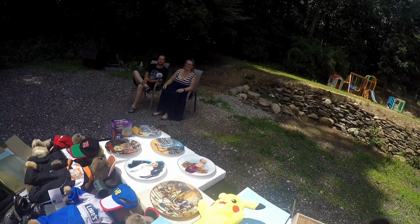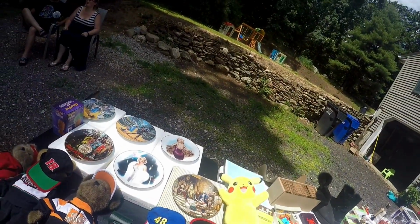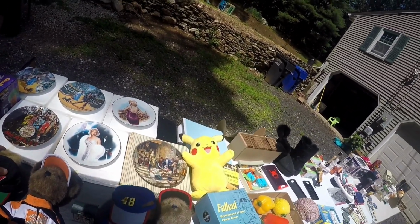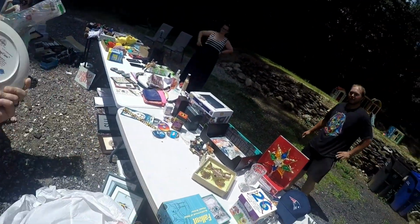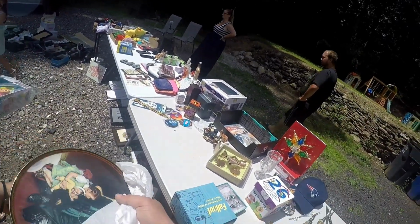Right here I ask how much the plates are. They tell me 50 cents, so I buy them all. When I say that, he immediately says he has some under the table, more boxes of them that he'll sell me for a low price. The one I pull out was a Norman Rockwell.